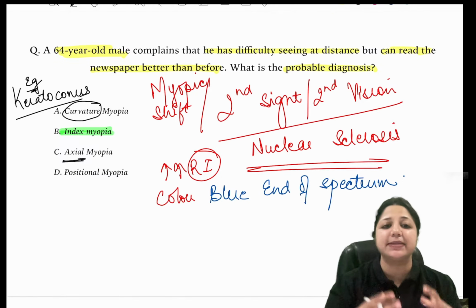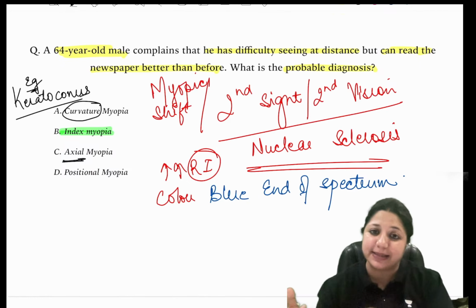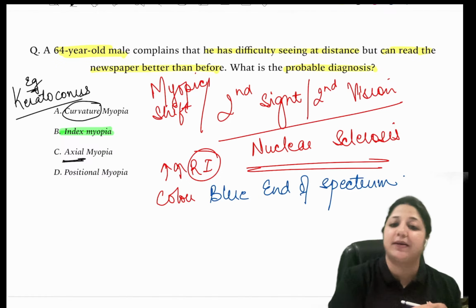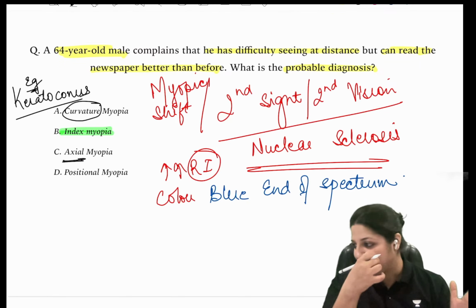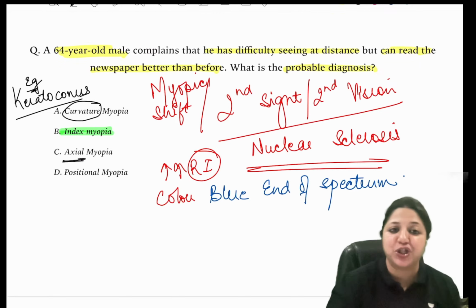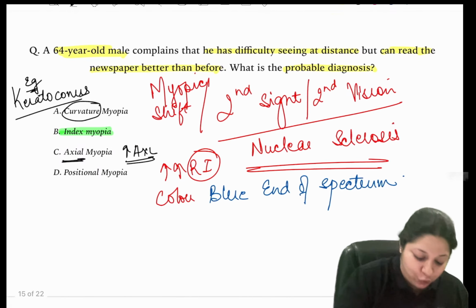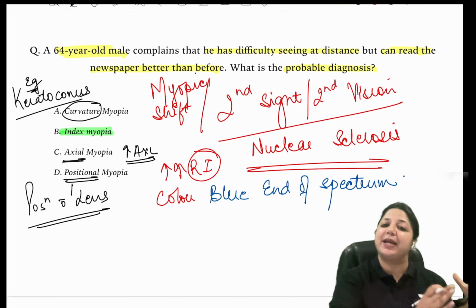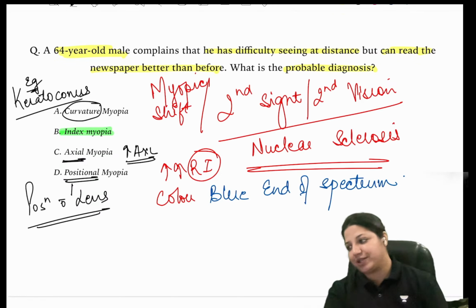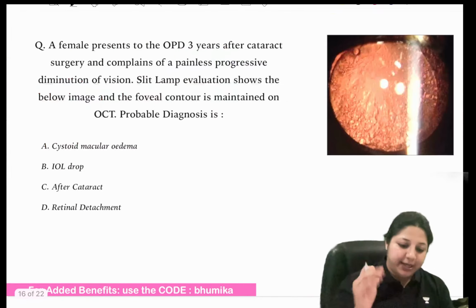Lenticonus, all right. Astigmatism, not really. Under curvature myopia, when you say astigmatism, it will be myopic astigmatism, simple myopia or compound myopia. Absolutely. Then when we talk of axial, we talk of increased axial length of the eyeball. And when we talk of positional myopia, we talk of the position of the lens. Anterior displacement of the lens leads to positional myopia. Is that clear? Is that okay? All right. Coming down to this.